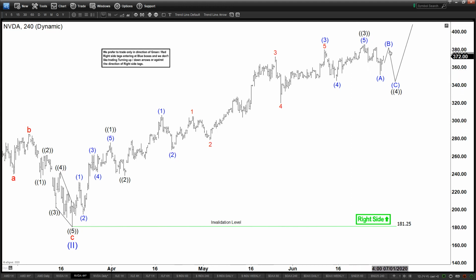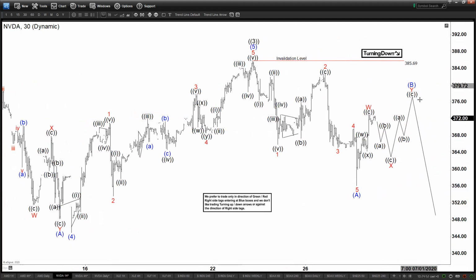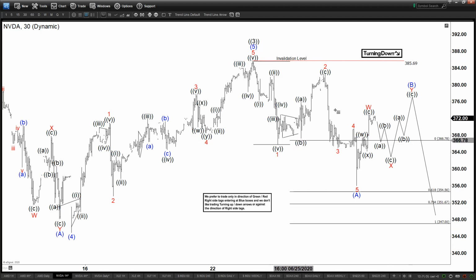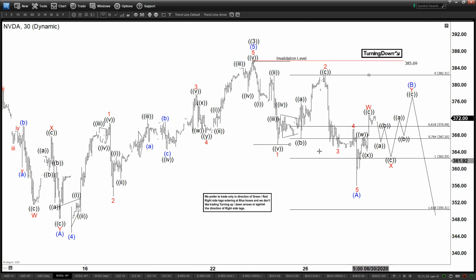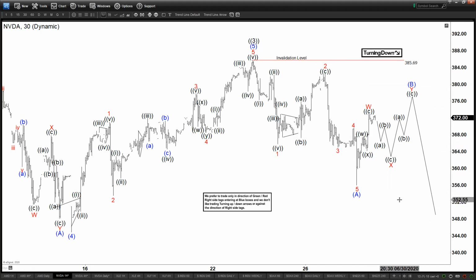Now we're calling for a double, but you do not necessarily need to have another leg lower, right? We can call this ABC, W, X, another ABC, Y finish here, and the entire correction wave 4 is completed. Now, if you take a look here, this is bouncing from the 100% extension area in the Nvidia, okay?